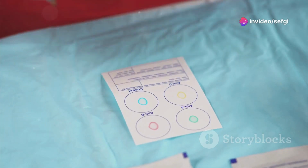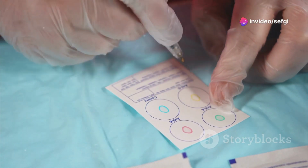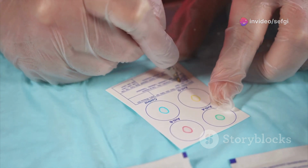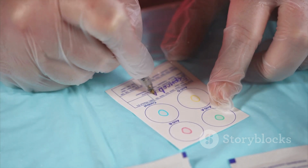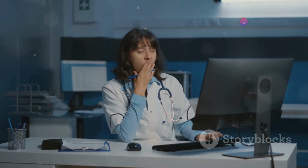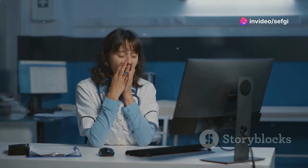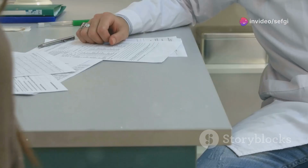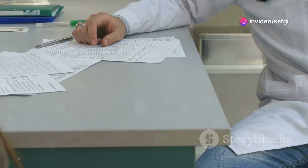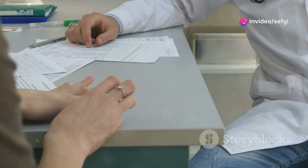Furthermore, medical documentation is extensive, requiring doctors to record detailed information about each patient's medical history, examination findings, and treatment plans. This constant documentation adds to the pressure, as doctors strive to maintain comprehensive records while managing their time effectively. The result is often a rushed script, filled with abbreviations and shorthand that only other medical professionals can decipher. While this may seem like a minor inconvenience, it has the potential to impact patient safety and the overall quality of care.